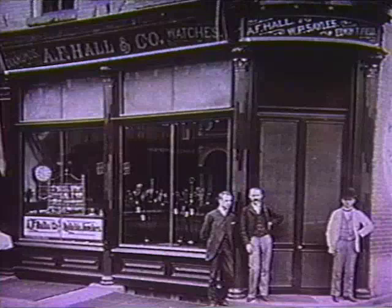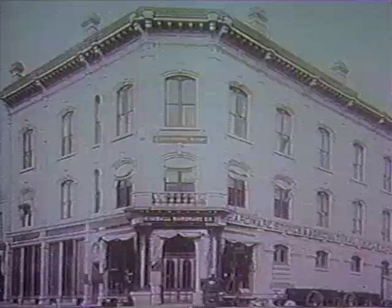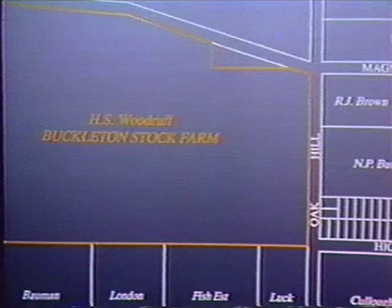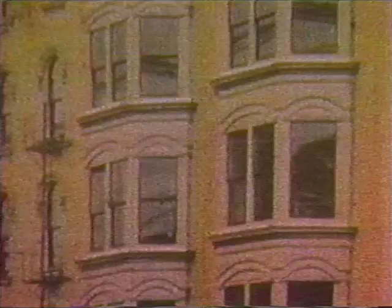Retail merchants built new buildings and also remodeled old ones. Horse importing, a Janesville specialty, required mammoth display stables in the city, while the stock was kept on extensive farms outside the municipal limits. In the 1890s, a number of new commercial blocks were constructed, including the Jackman Block.